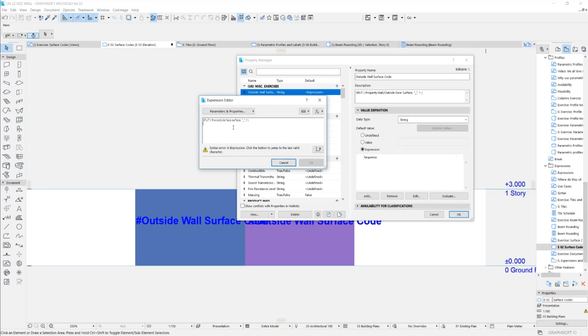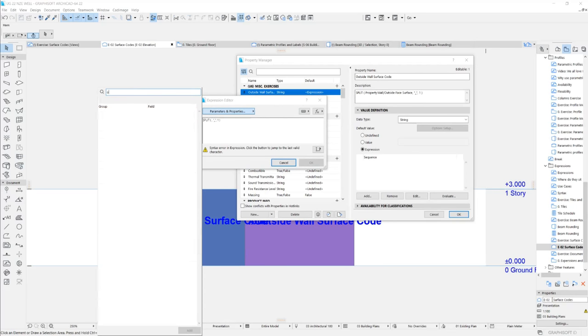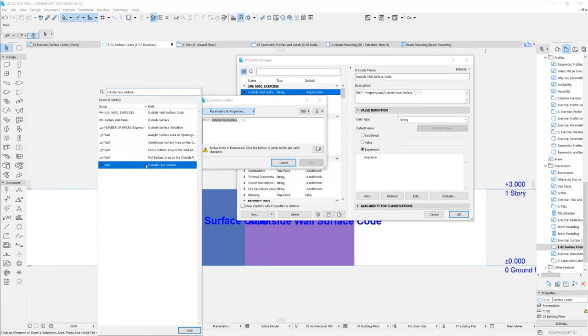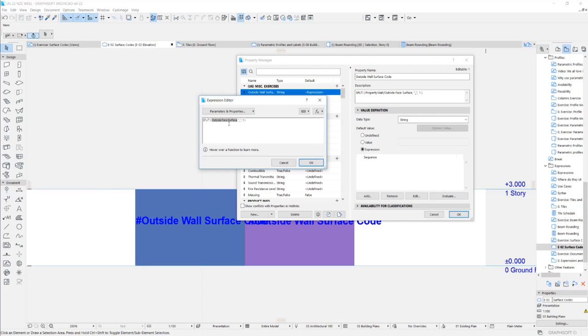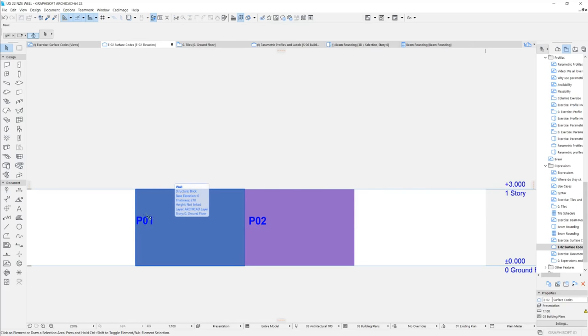That is correct. The function, the unit, the symbology, everything is right. But here where it says the outside face surface, that's not a parameter. That's just the name of the parameter. So we need to change this name with the actual parameter. So I will delete this. And in the same spot, I will open my parameter and properties. And now let's type here outside face surface. This one right here, select that one. And do you see how a parameter is highlighted by a color on its back? That's the way to make sure you're using a parameter. Now click OK, click OK, and there we go. It's done. Now let's move to the next example.